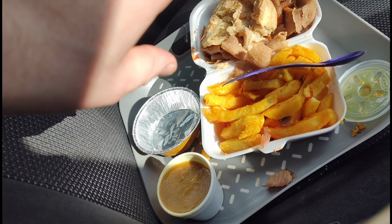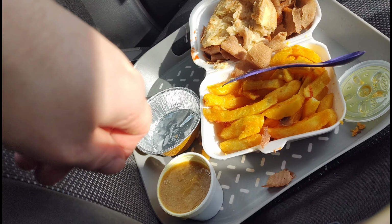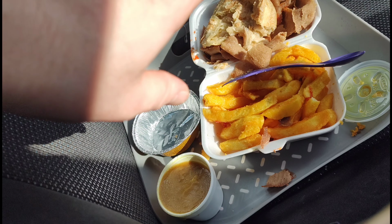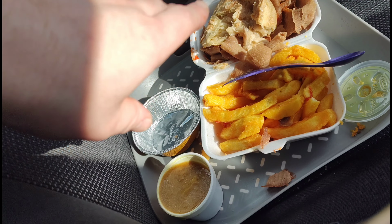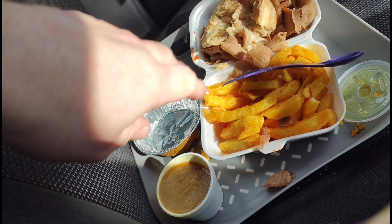The kebab was freshly cut off the kebab thing, if you know what I mean. It was freshly cut, but in areas it was cardboardy and a bit dry, which I've had better kebabs before.